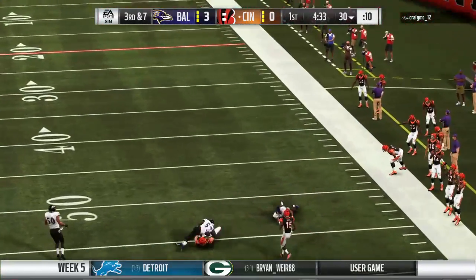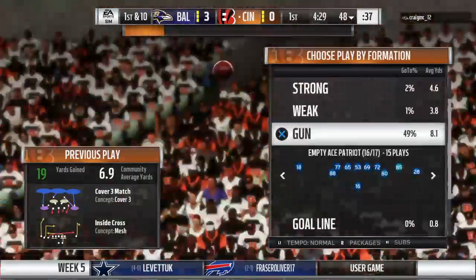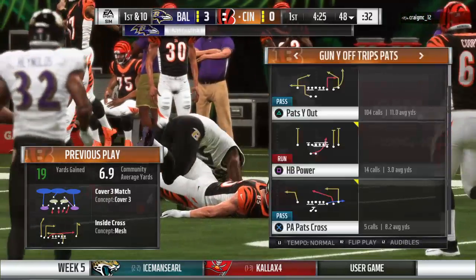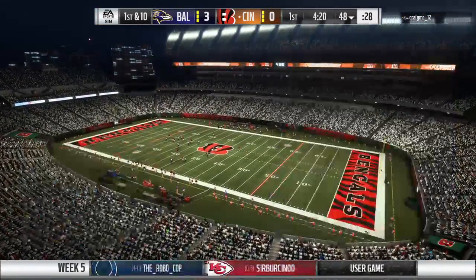They'll set up to throw. And Eifert has it. And able to get this one across the 45 before he's brought down. A gain of 19 and picking up the first. When you give up points on the opening drive, in this case a field goal, you'd hate to go 3 and out. They avoid that.